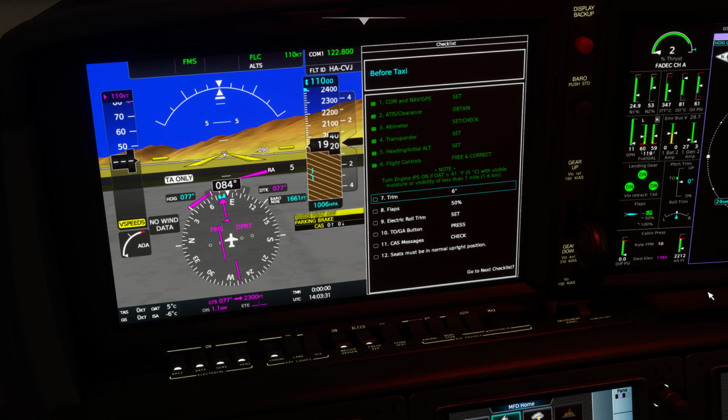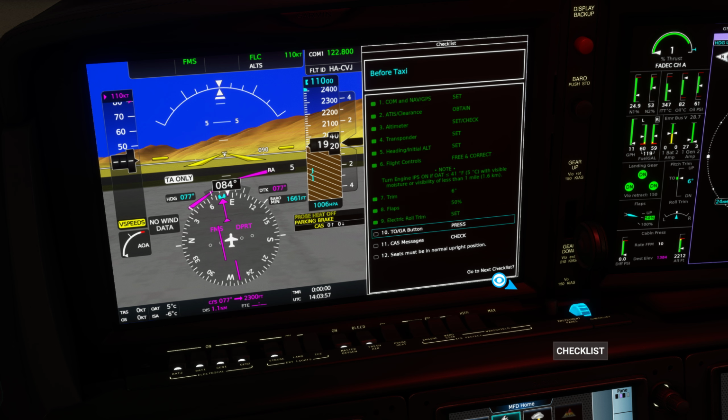Trim to 6%, so 6 degrees, not percent. Flaps set for takeoff, indicating 50%. Set. Already before taxi test, toggle button. Interesting. Okay. Probe heat off, but that can stay off. It might run 2 minutes maximum on the ground, so we are not going to.